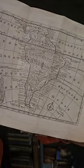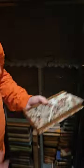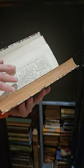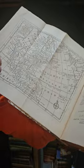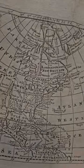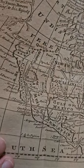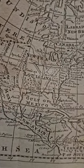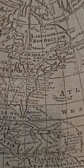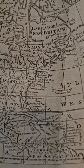Volume one has a map of South America. And volume two has the map of North America. Let me get a different hold on this map of North America. Check out California. I mean, it's not a horribly inaccurate. You got the Gulf of Mexico, you got Florida, you got the Great Lakes. I mean, it's not horrible.